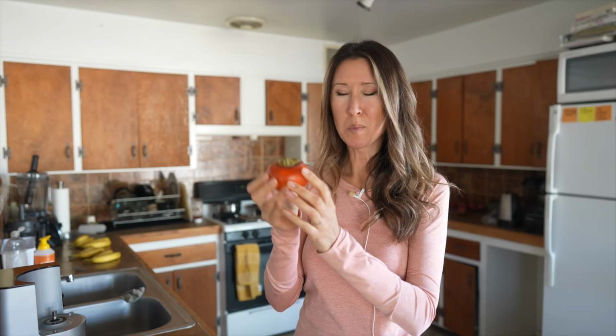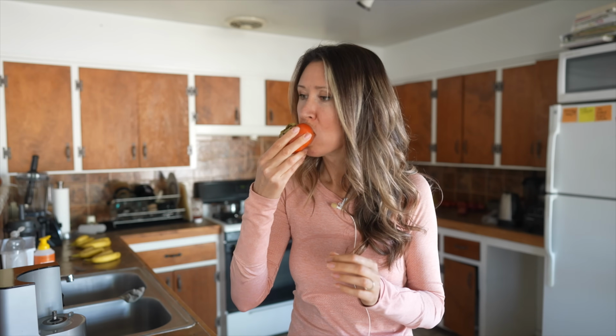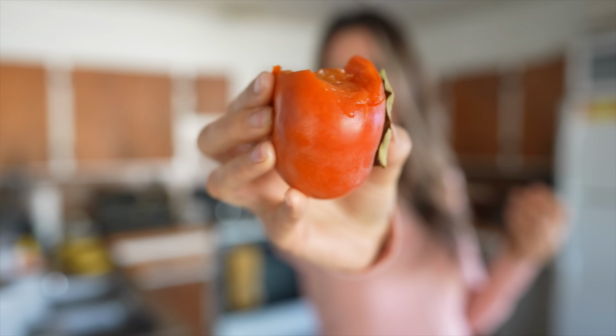All right, I gotta test out these persimmons that we just got at Costco. This one is pretty squishy all the way around. Let's see. So sweet and juicy. Oh my gosh, that is amazing.